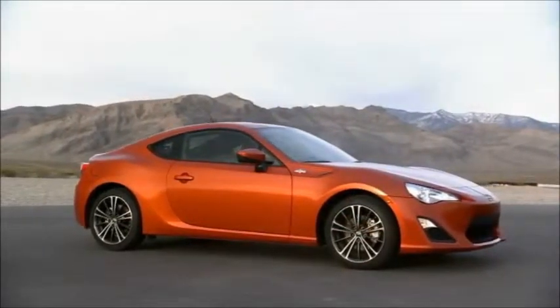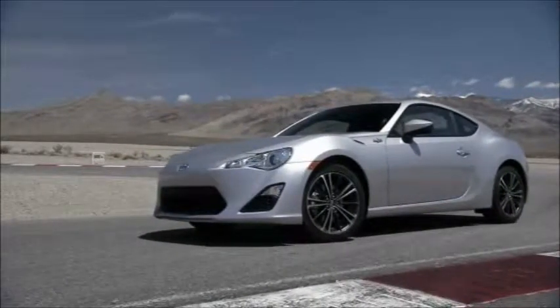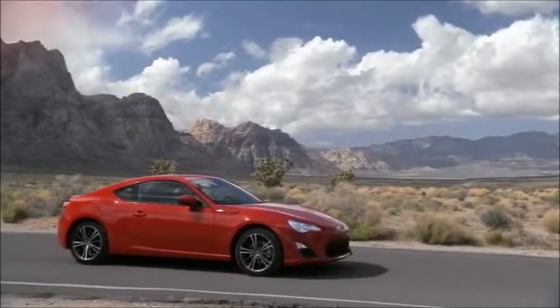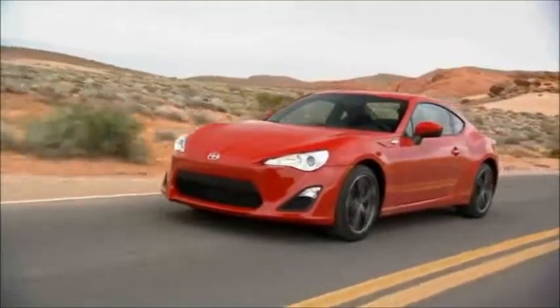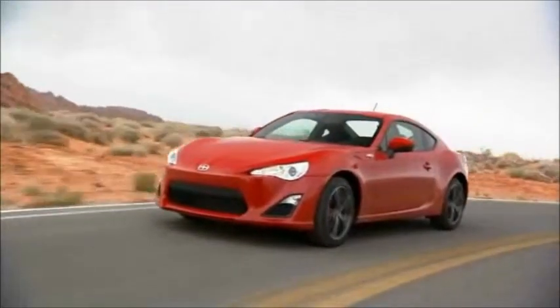Any great sports coupe, no matter what its price tag is, its 0 to 60 time is, or what its nameplate is, must have three things to be considered great. First, it has to be offered in some sort of flamboyant red color that just screams, "Pull me over." Second, it has to have a manual transmission. And third, it must be wholly impractical. Those three things are required for any great sports coupe, and the 2014 Scion FR-S fits all those criteria.